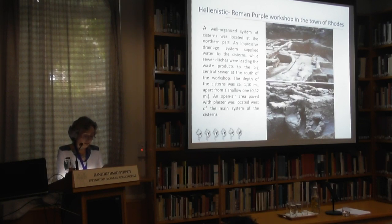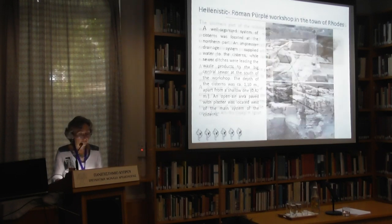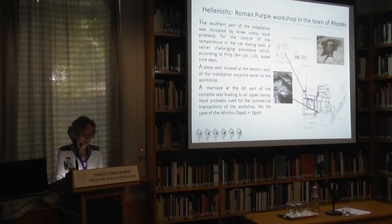The depth of the cisterns was circa 1 to 1.10 meters, apart from a shallow one that was of 40 centimeters. An open-air area paved with plaster was located west of the main system of cisterns. The southern part of the installation was occupied by 3 ovens, most probably for the control of the temperature in the vat dyeing bath, a rather challenging procedure which, according to Pliny, lasted 9 days.